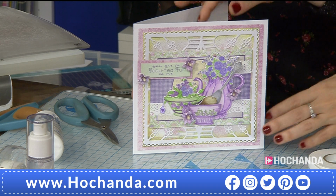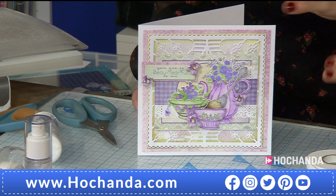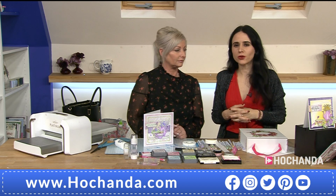Here you have got the papers and the dies as well as the stamps. And then, of course, you can combine with whatever you have got from the previous collections or from your own stash.